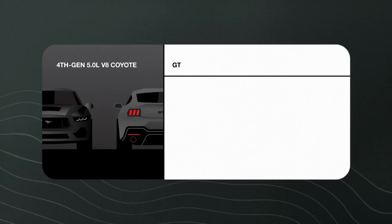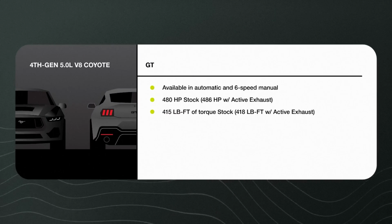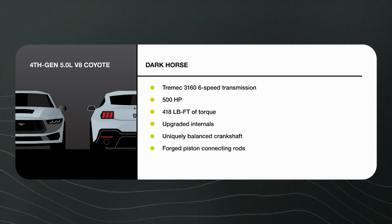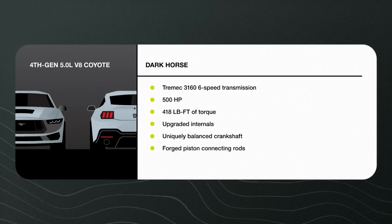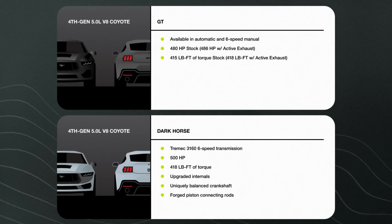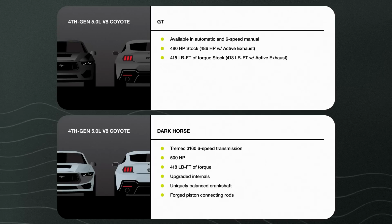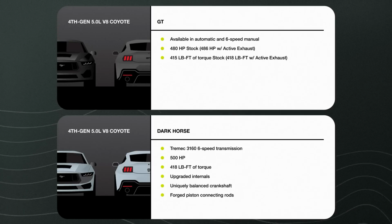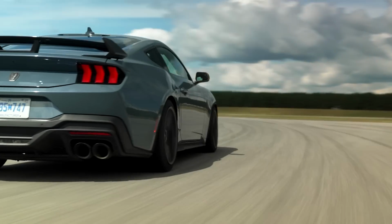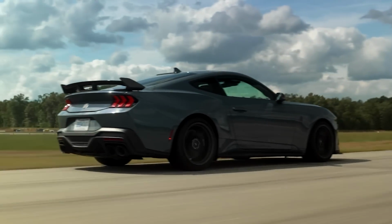The 5 liter Coyote V8 features fresh cylinder heads and upgraded camshafts, with the Dark Horse coming with upgraded internals such as uniquely balanced crankshaft and forged piston connecting rods. This gives the GT 480 horsepower stock and 486 horsepower with the active exhaust. The Dark Horse comes with 500. Torque-wise, the GT has 415 foot-pounds and 418 with the active exhaust, and the Dark Horse also comes with 418 foot-pounds of torque. Both are available with 6-speed manuals, and the Dark Horse gets the Tremec 3160 6-speed transmission.